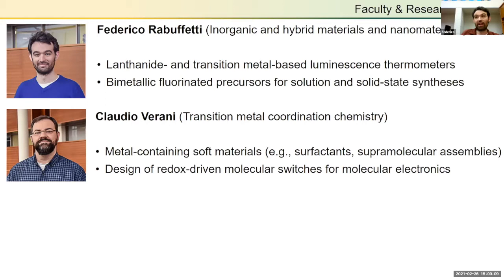The other line of research in Claudio's group is designing molecular rectifiers. So redox-driven molecular switches for molecular electronics. So you know that molecules can be used to conduct electricity. That was discovered back in the 70s. And there is always a push to develop new molecular switches. That's one of the things Claudio's group focuses on.